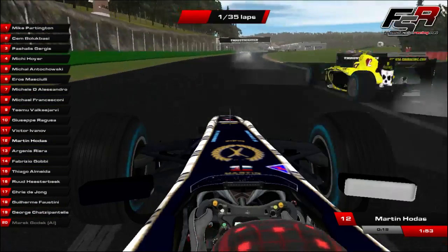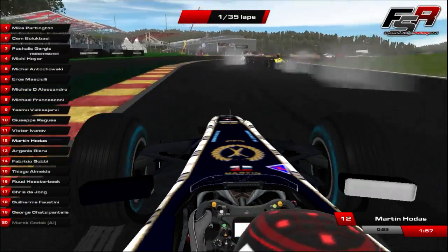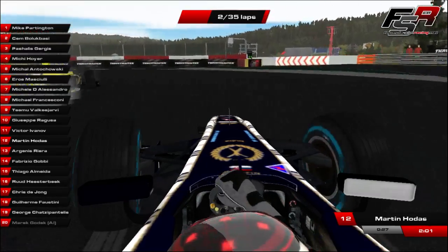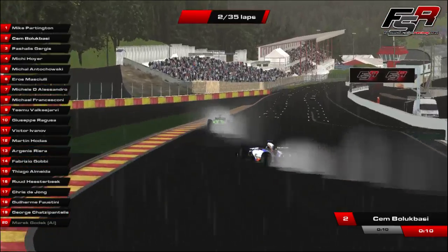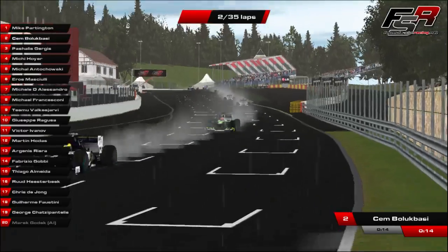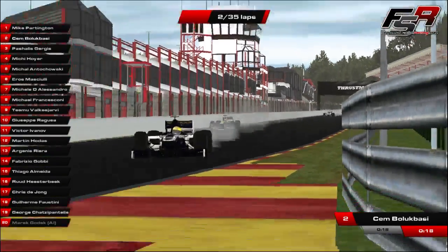So anyway, Valkyrie is currently 1.5 seconds away from Franciscone. He seems to be struggling quite a lot, but let's have a look to the front. Bolabassi seems to be having a good pace, and so is Partington. They seem to have the best wet setups at this point in time. We'll see how the race progresses.